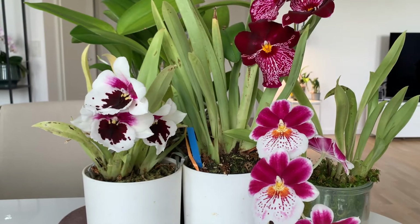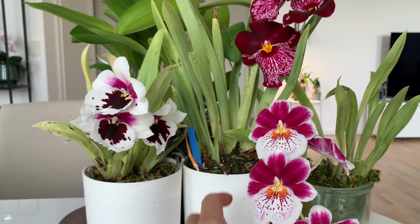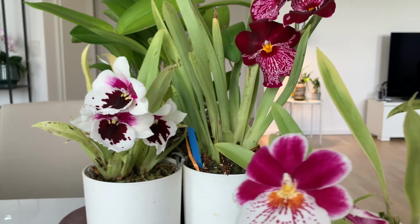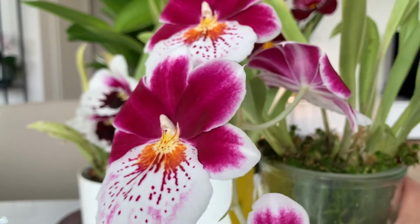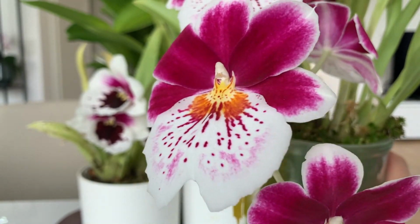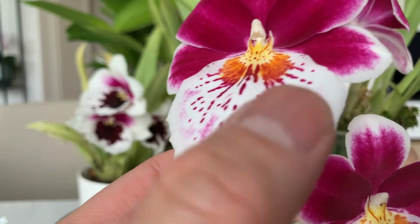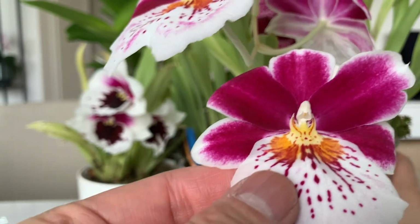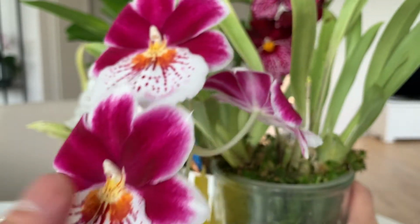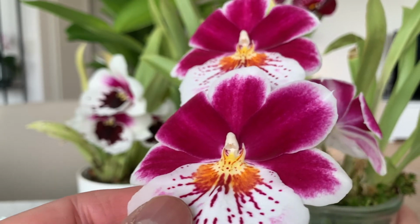So next up are my Miltoniopsis. I have 3 Miltoniopsis in bloom right now. This one, this little guy here, check out that waterfall. The lip is rather pale on this one. Miltoniopsis have a beautiful, rosy fragrance.